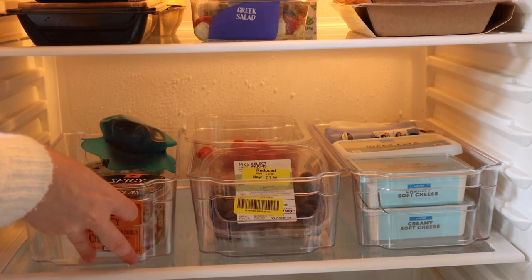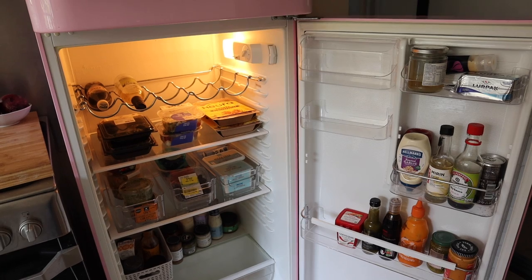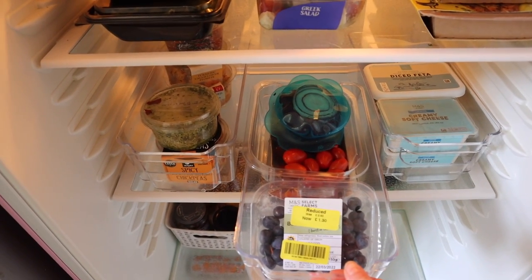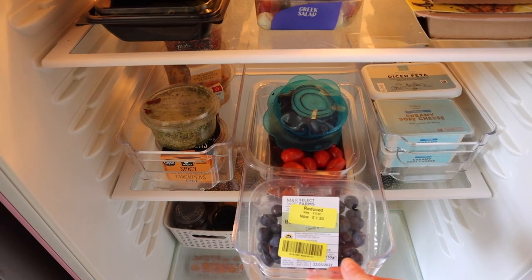So it has really been helping me see what's in my fridge more clearly. And it keeps it somewhat more organized. It's not perfect, but it's better. Look how much better it is. So these are the boxes. And it's so easy to just get what I need and then organize them by type of food.